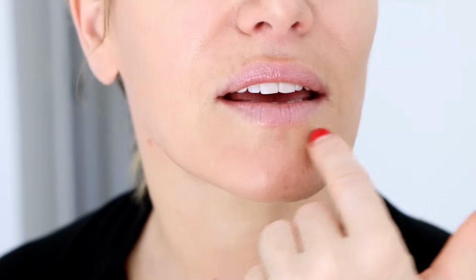Okay, so I don't know if you can see the difference here. Let me see if I can zoom in. Oh, can she zoom? Do you see the plump? That's in just minutes. We love this, okay? So I'm telling you, don't sleep on it.